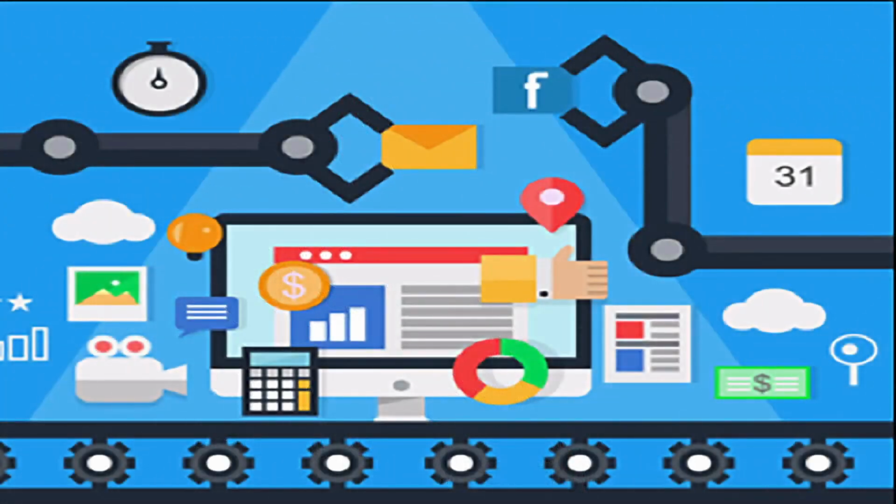Using automated workflows that connect two or more apps can automate the most common tasks.